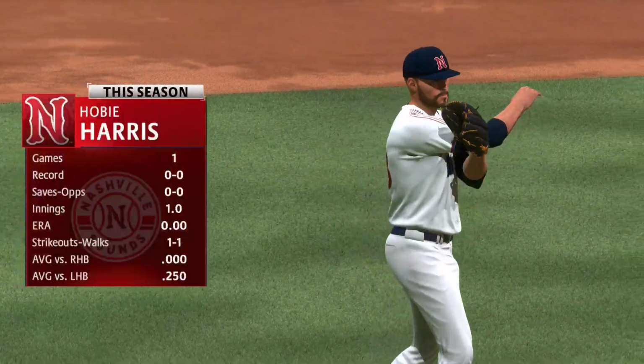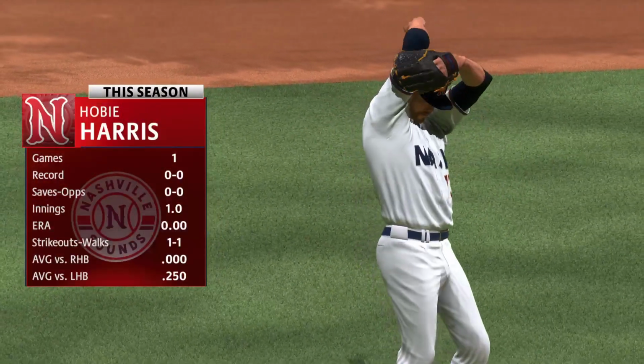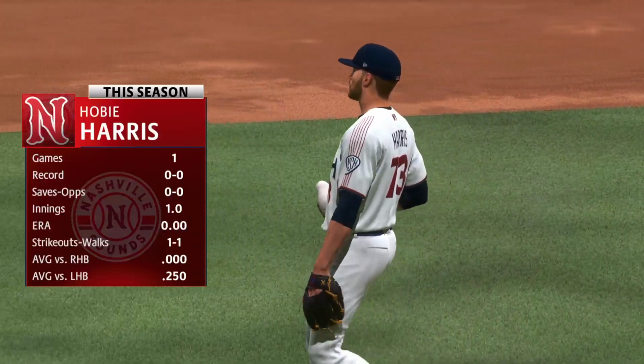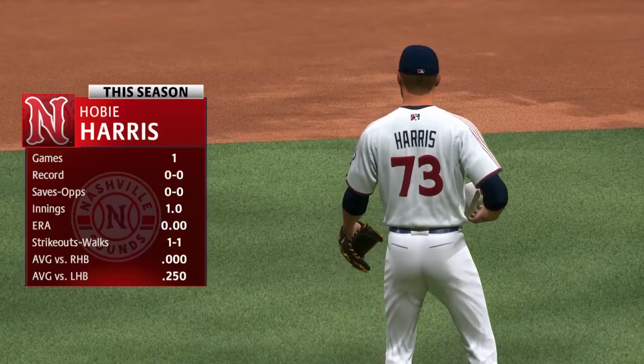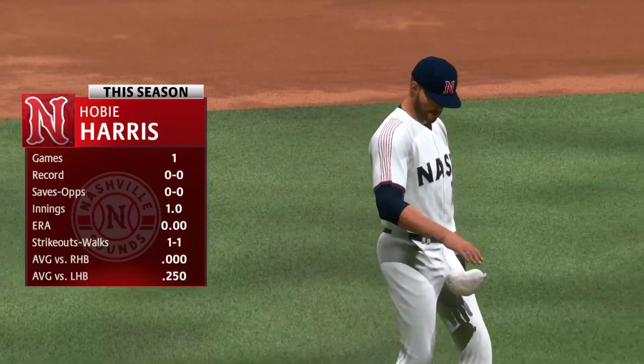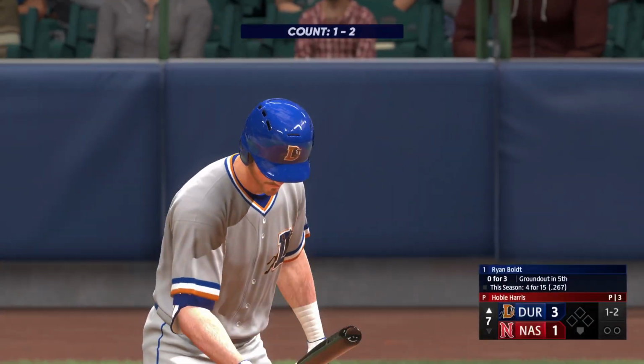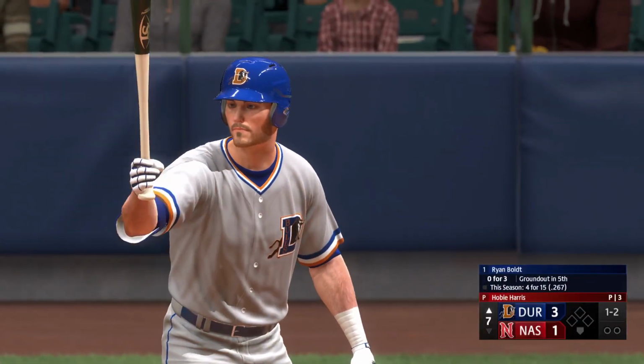Now a right-handed arm out of the bullpen, number 73. It's his job to keep his team in the game. Back here in Milwaukee. And now the right fielder, Ryan Bolt.